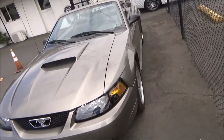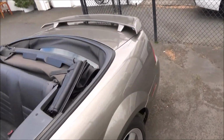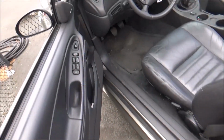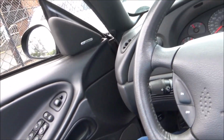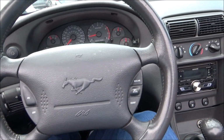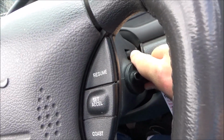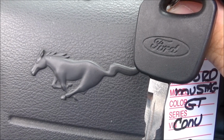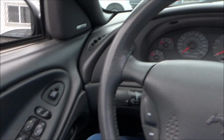Although I gotta say, the 99 to 04 Mustang, I absolutely love the exterior styling. I think it's aged quite well. It just looks so crisp. I love the way these things look. But we'll finish the tour with the top down.